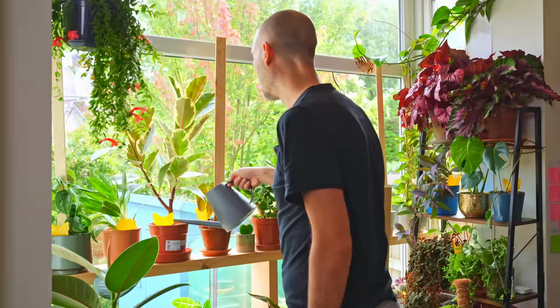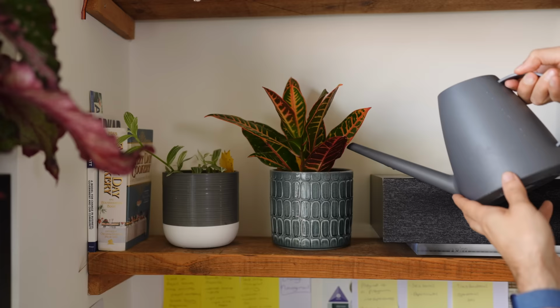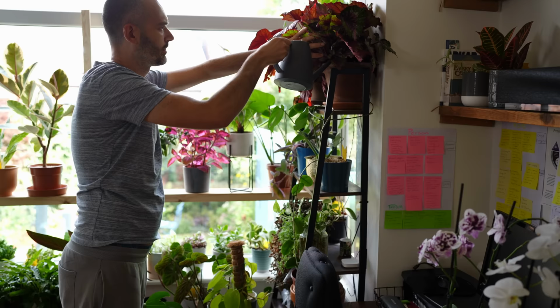I look a bit like a psychopath, don't I? It's been a long struggle, okay? Don't judge me. Right then, I am finished watering all the plants in my house. I've got a bit of a sweat on. Quite a lot of work doing all the watering, every single plant in the house. I think I must have over 200 plants.